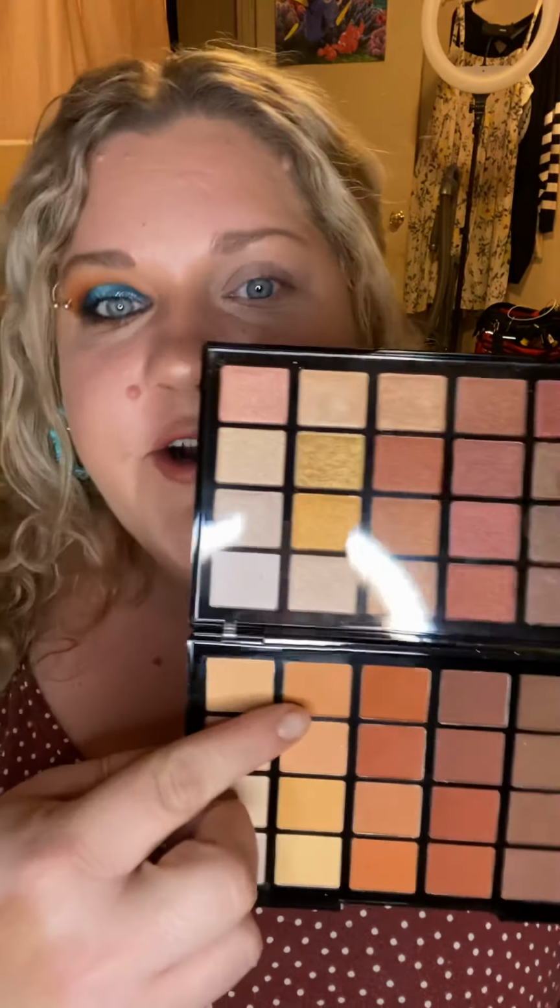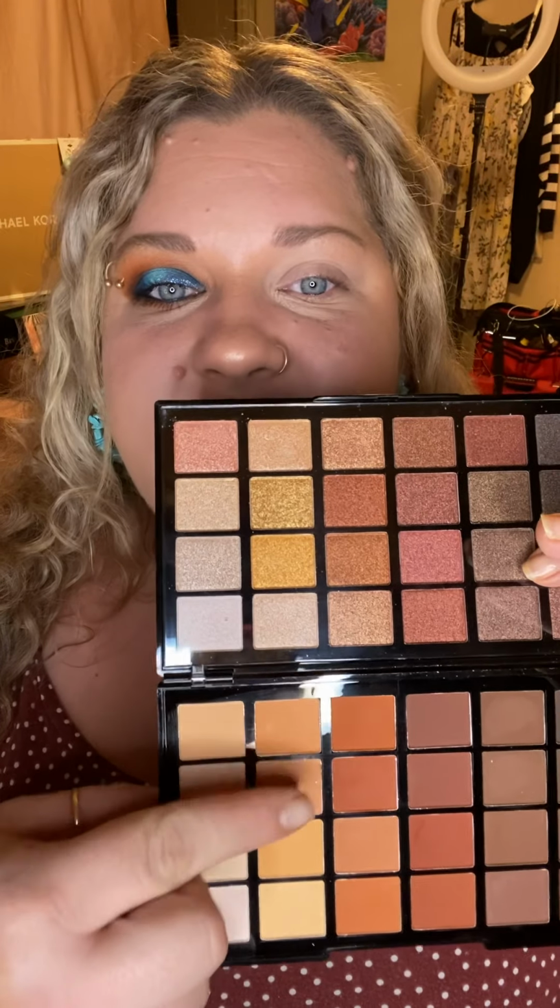Really beautiful though. So I will stop talking and we will go right ahead and get into this eye look. I am so excited to show you guys how I did this. Really easy. I'm going to go into my color book first. I'm going to go into the matte side, and I'm going to start with my transition area, and I'm going to go into these 2 colors here. So I'm going to mix both of these colors and put it all over my transition area.